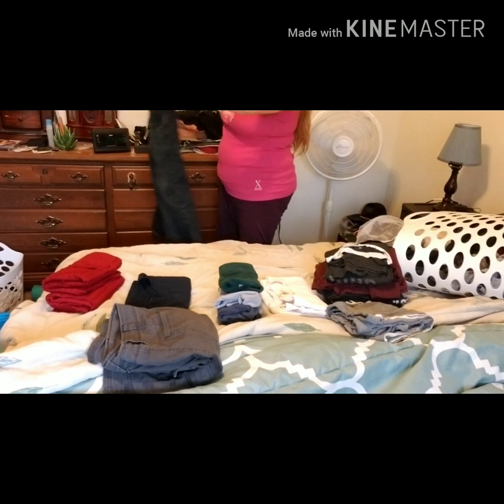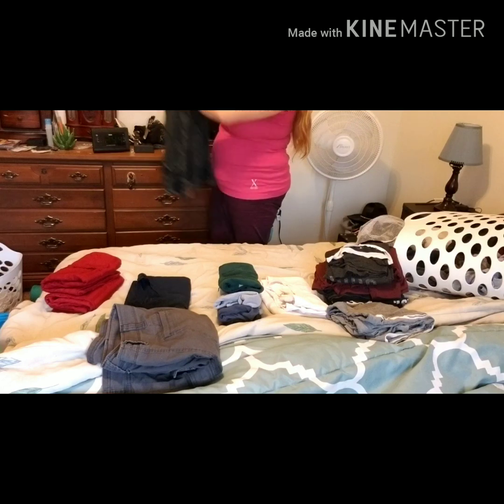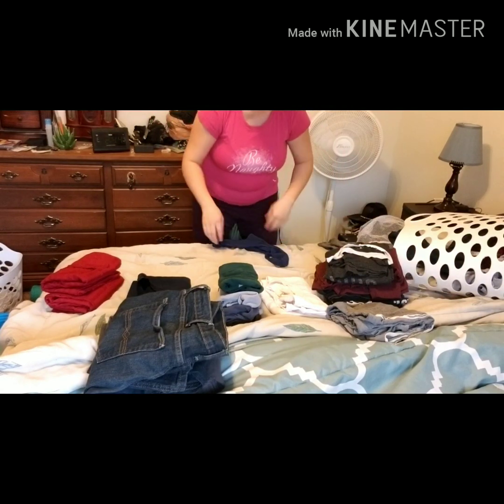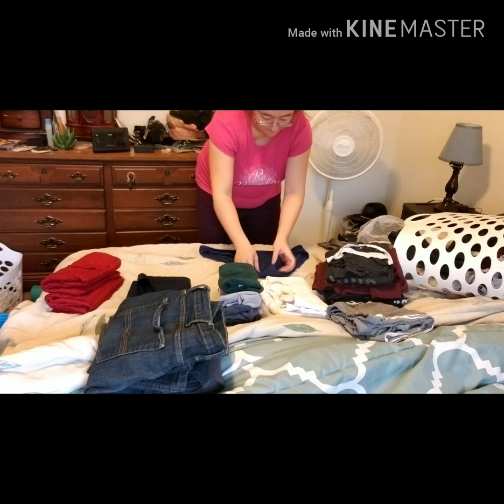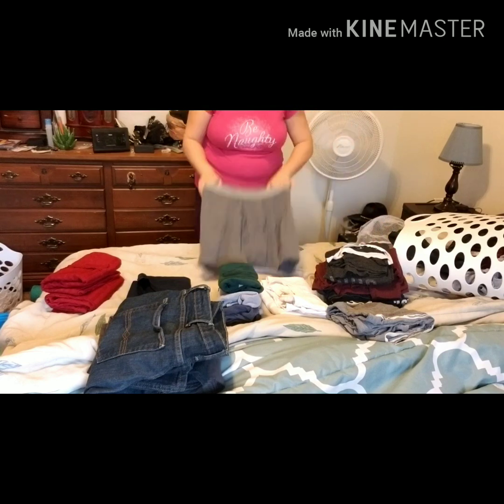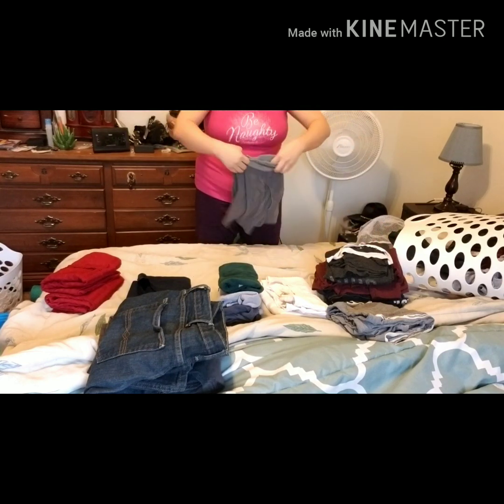As I was folding things quite particularly, I started to wonder, how many of you fold things in a particular way? Whether it feels like it's OCD or if it's just a habitual thing, a way you prefer, how many of you guys fold things a certain way? Let me know below.